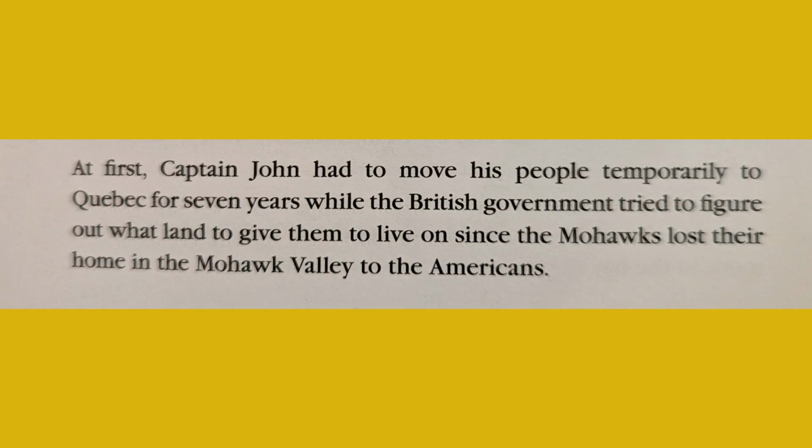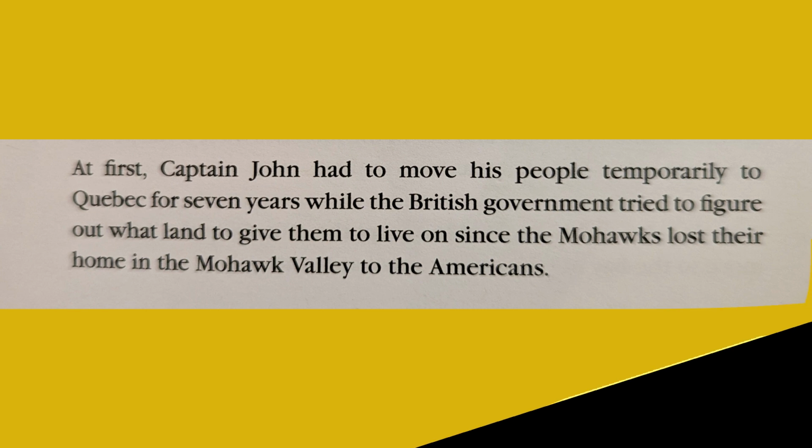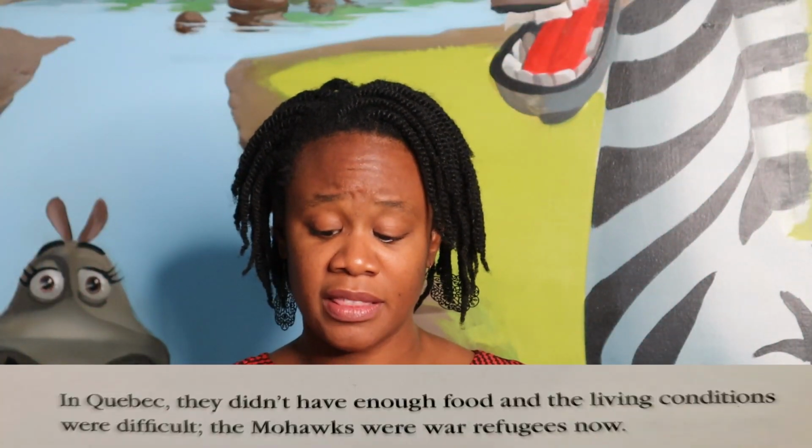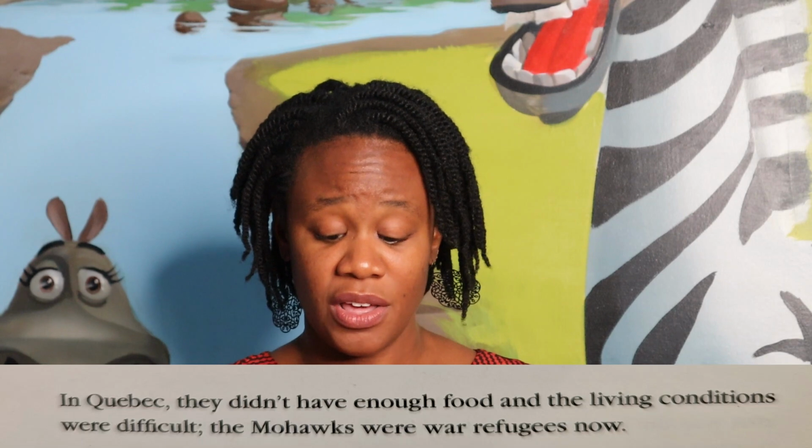At first, Captain John had to move his people temporarily to Quebec for 7 years while the British government tried to figure out what land to give them to live on, since the Mohawks lost their home in the Mohawk Valley to the Americans. Well, that's good. It sounds like the British were trying to honor what the Mohawks had in the Mohawk Valley and find land for them in Canada. In Quebec, they didn't have enough food and the living conditions were difficult. The Mohawks were war refugees now.